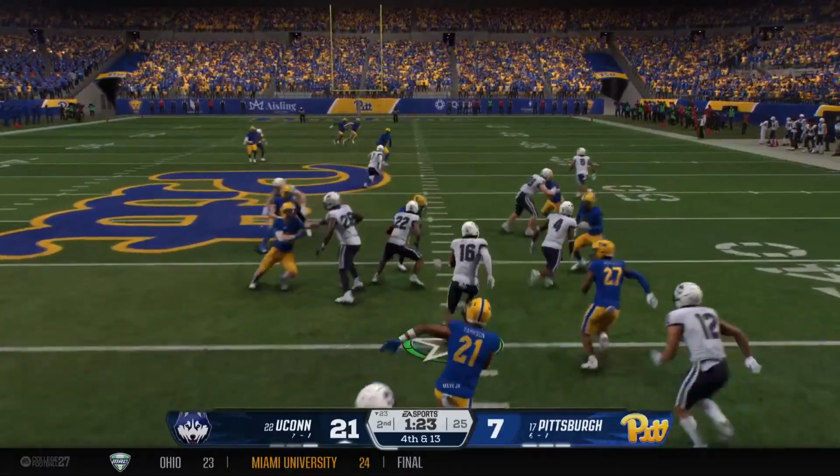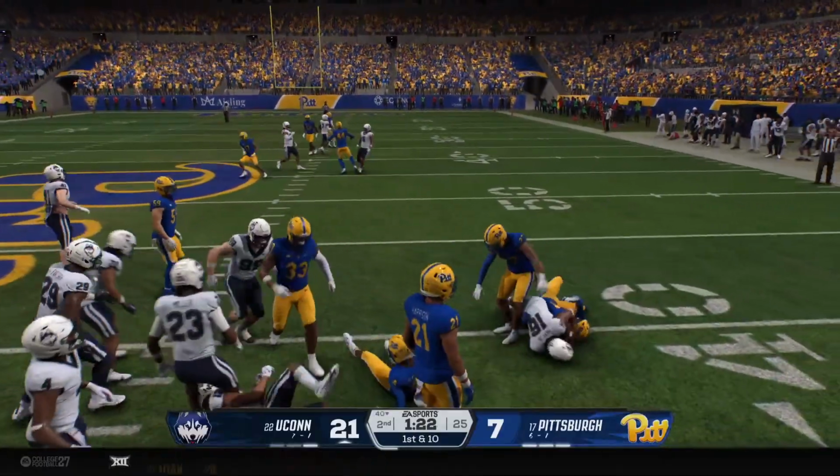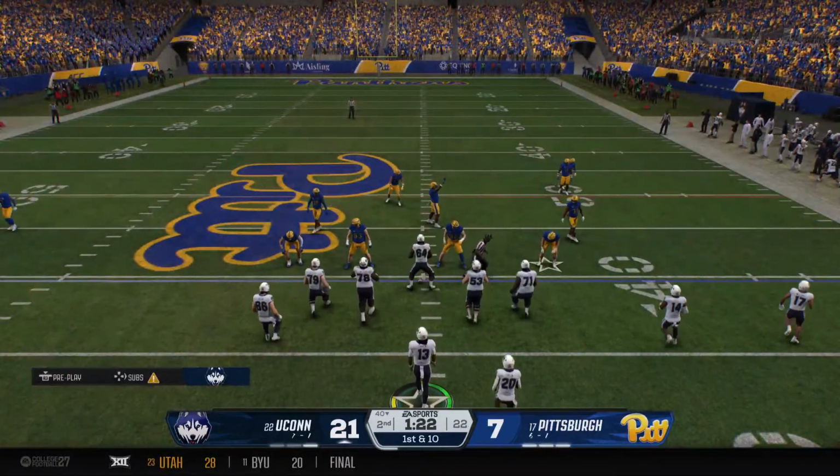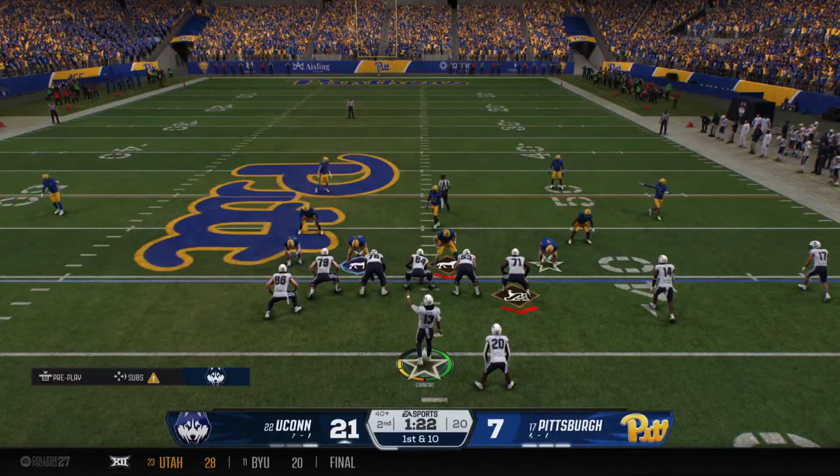Looking for room. Working his way on the return up to the 40-yard line before he's stopped. They'll start this drive 60 yards in front of them from their own 40.